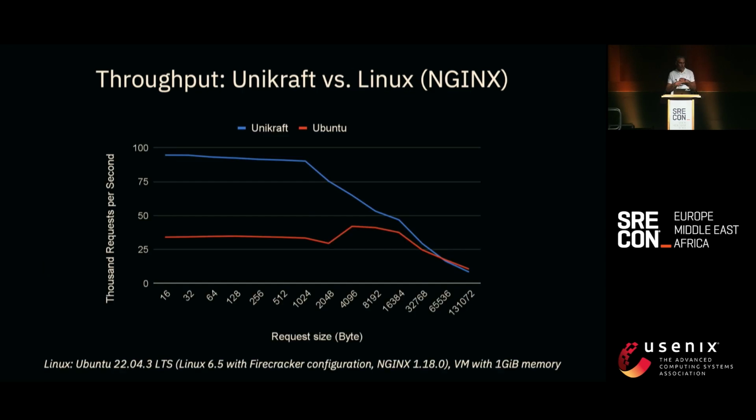Okay, so we did some throughput measurements here. We're using wrk and Nginx for different request sizes on the x-axis. And Linux is the bottom line, the red one, Unikraft is on top. And for most packet sizes, except the larger ones where things kind of merge, you can see Unikraft outperforms Linux.